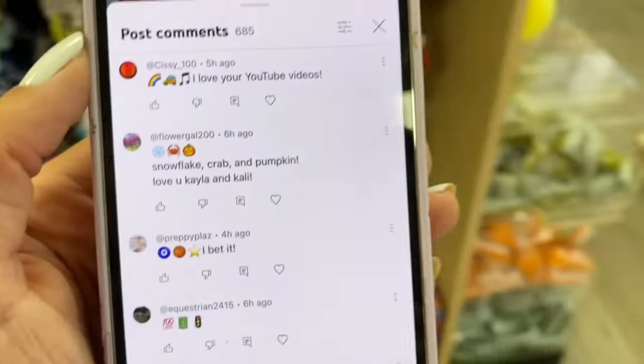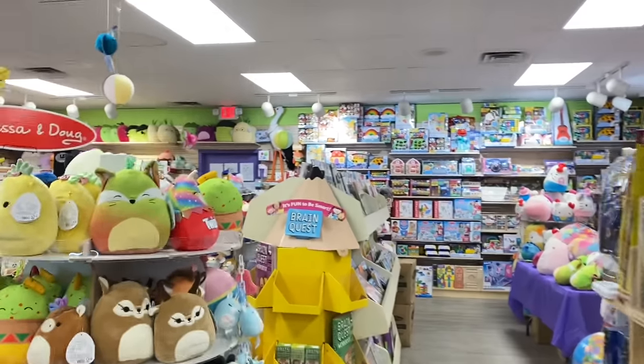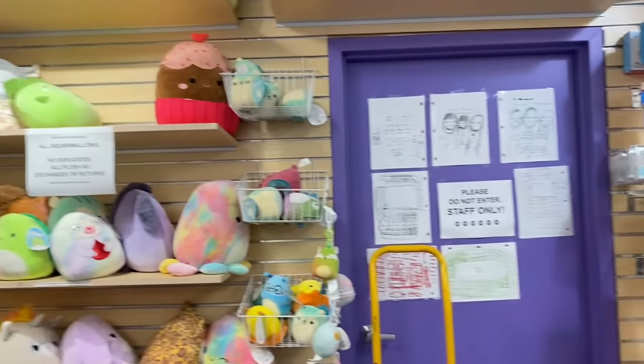Now let me find that comet again, because I already forget the other ones. Snowflake. Now we need to find a crab. I bet they have a crab squishmallow somewhere. So many of these emojis, they used to have items that matched, but they sell out of them. I'm determined. They don't have anything. Callie checked for me. They don't have any crabs, apparently. These are little foods. Yeah, guys, I don't think they have a crab anywhere.